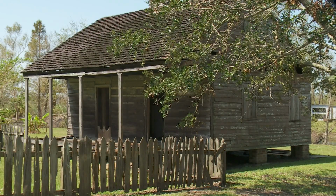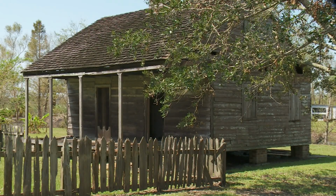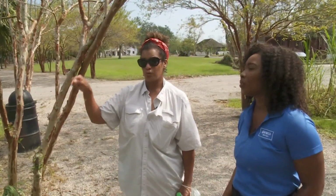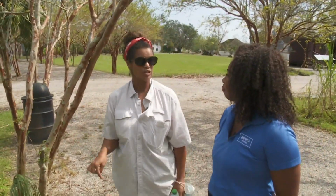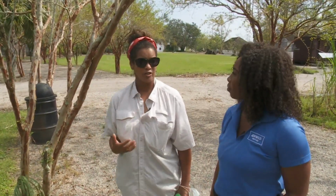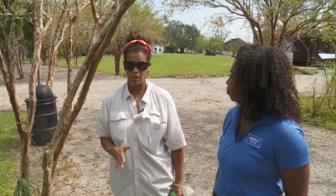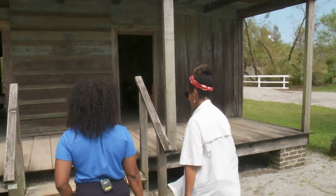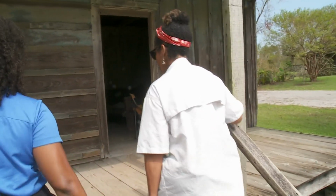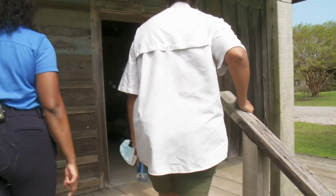But two cabins stood strong. Though damaged, Dr. Banner is thankful they're still standing. So these two cabins are original to this plantation, this site. The cabins that we have on site were brought in from other plantations, so they were immensely important as well. But these two structures in particular are, to me, the most important structures on site.